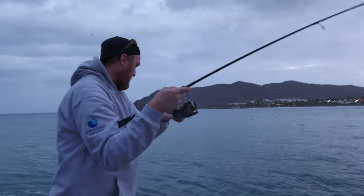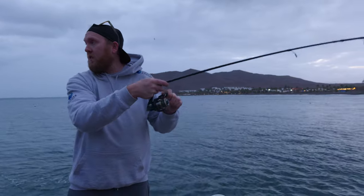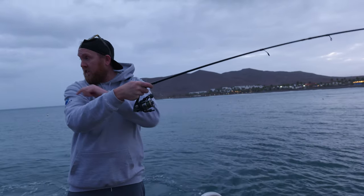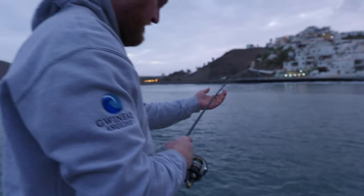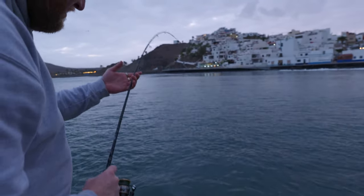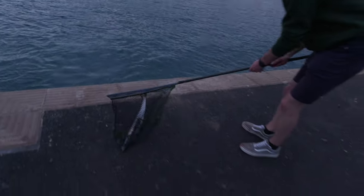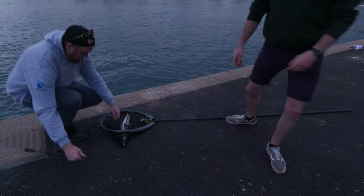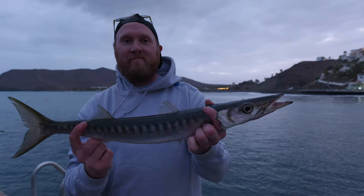Sam had done at least some luring at most of the spots we've been to through the week, hoping for a barracuda. Oh, nice one, and finally, nice. He nailed one on the surface lure. Barracuda! A little barracuda. On a lure as well? Yep. Cheers to you. Yeah! Barracuda! On a lure as well. Little barracuda. Look at that.